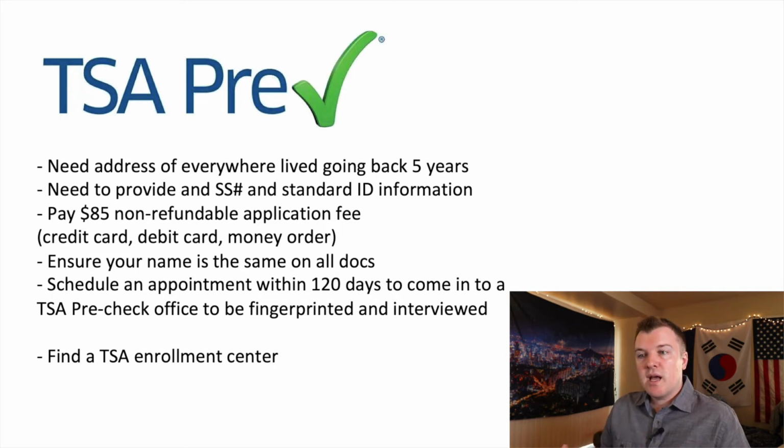After you do the online application, you're going to have to schedule an appointment within 120 days to come into a TSA Precheck office to be fingerprinted and interviewed. And when I say interviewed, they're not actually interviewing you. They're just confirming that you are who you say you are, that your height, weight, eye color, hair color match what you put on your application. They're going to ask to see your existing forms of ID, usually a passport, a driver's license, or a birth certificate.